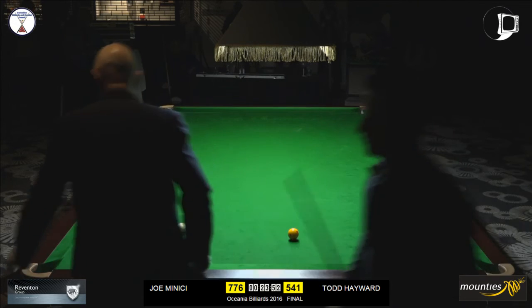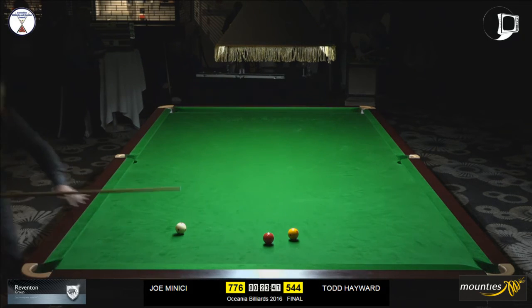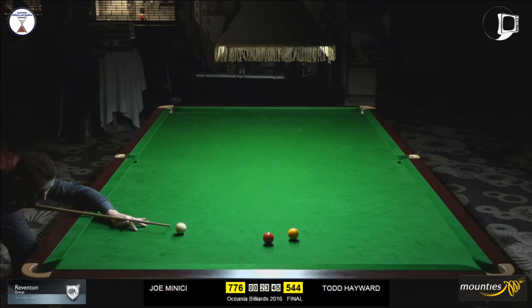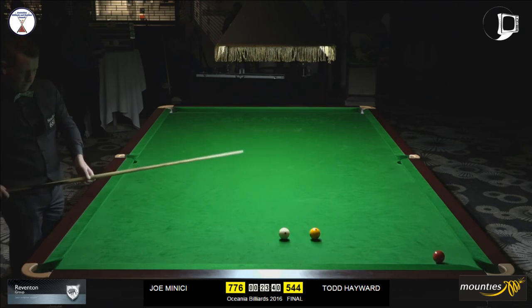Oh, and he's hit that beautifully. Has indeed. Just stunned up onto the right line. And now he can actually hit the outside of the yellow ball and knock it back down. No, he hasn't chosen to do that. He's played the easier one.